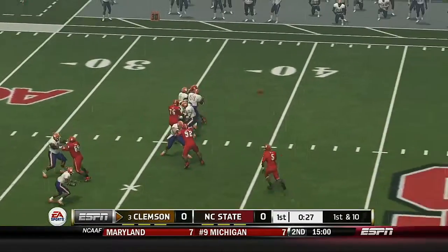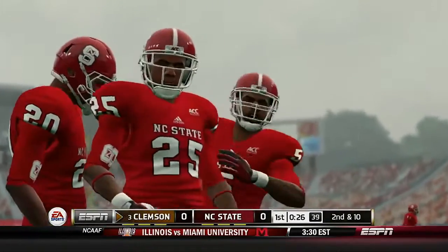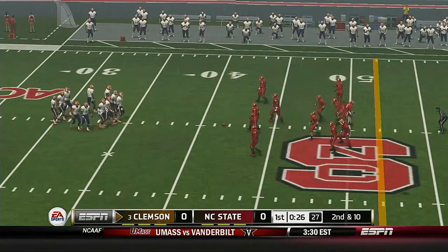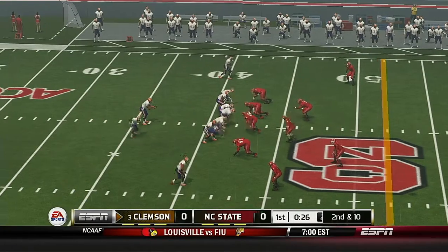Under heavy pressure. This quarterback is tough as nails. Brad, he's going to sit in that pocket and give himself a chance. The only problem is, at some point, you've got to have a feel, almost that sixth sense on when to get out of there and avoid the pressure, or just to throw the ball before you get hit.